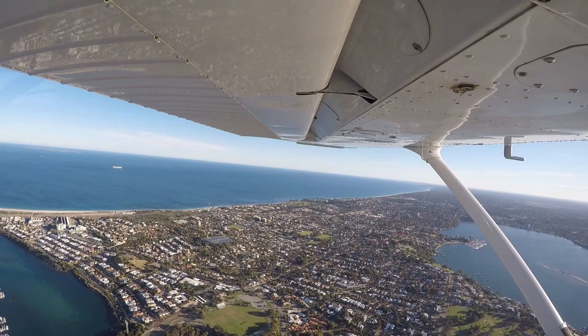Rottnest traffic, Charlie Yankee, Quebec is clear 09, Rottnest.